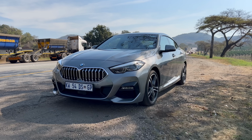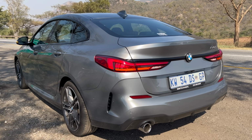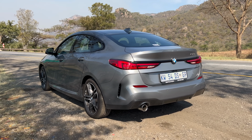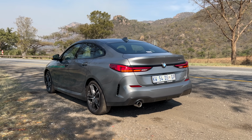This undercover Mini Cooper is just a 1 Series with a sloping roof and an extended rear end, BBL vibes. So I'll start this video by reviewing the car for you, and later we'll talk about our high mileage BMW journey. Welcome to another video.